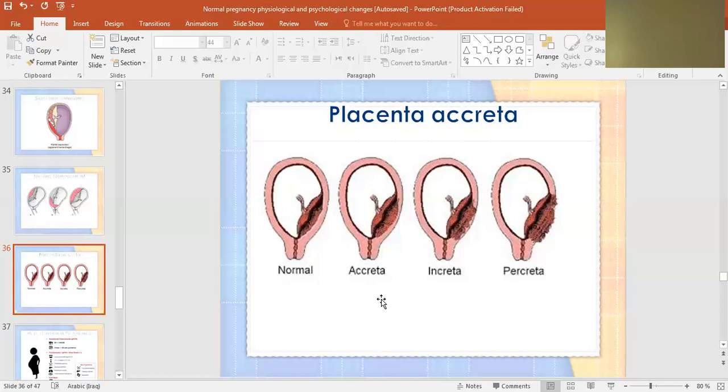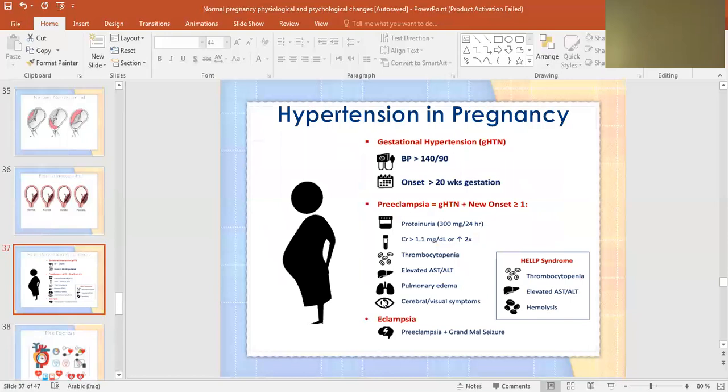Now, hypertension. Hypertension during pregnancy differs from hypertension in other conditions. It is divided into hypertensive disorders: preeclampsia, chronic hypertension, preeclampsia with chronic hypertension, and gestational hypertension. These are the types of hypertension. Number one, preeclampsia. Preeclampsia is increased blood pressure after 20 weeks of gestation, accompanied by proteinuria, edema, and or both. It's classified into mild and severe.